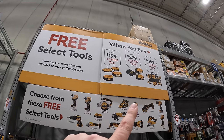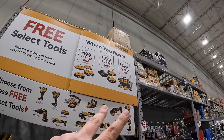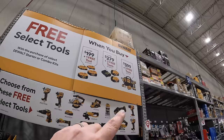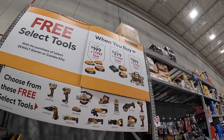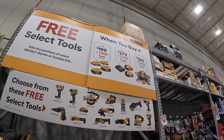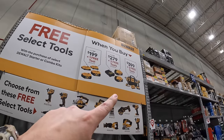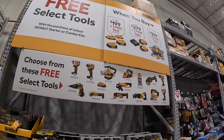Then for $399, the Power Detect two-tool combo kit with the Power Detect hammer drill, the 887 impact driver, an 8-amp hour battery with 21700 cells, which I think they have the kit just laying around, and a 2-amp hour battery with a very fast charger and a bag, and you get two free tools with that. Tools you get to choose from are over here.